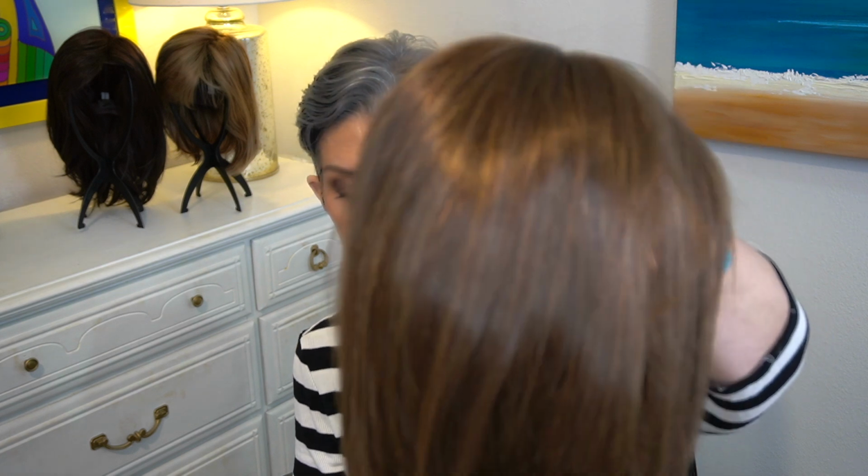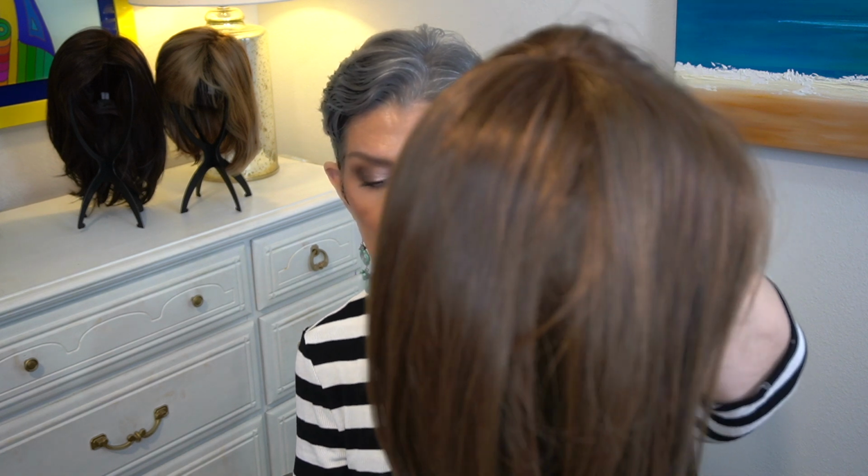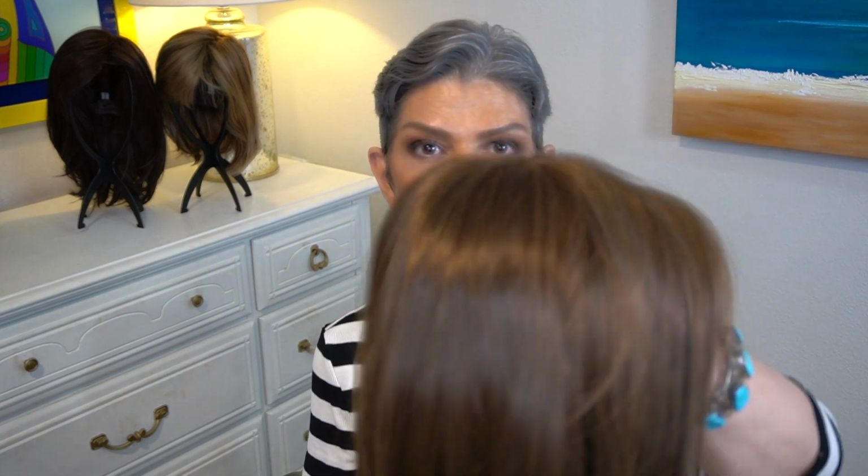The color they sent me is Chocolate Mix. This is 836. So we have a blend of a medium to dark brown base, which is your 8 and your 6. Then it's highlighted with light reddish brown highlights, which is the 30. It is stunning, and it feels like human hair. It's almost as if it were 100% human hair. However, we don't have to do as much to it as far as maintenance is concerned as we would with human hair wigs.